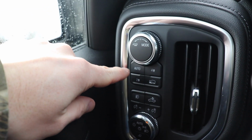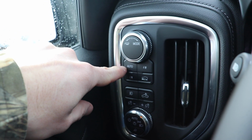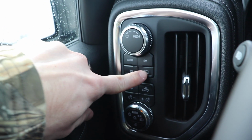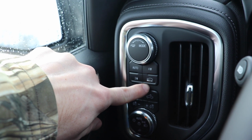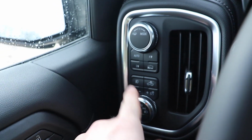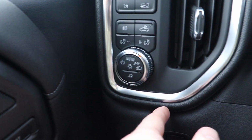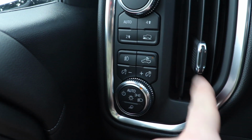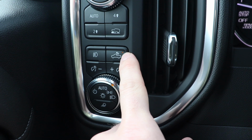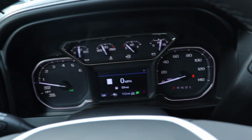Right here we have your push button transfer case. Here's your automatic 2 high, 4 high, and this looks to be the 4 high terrain mode. Right here we have the lighting controls for the interior as well as exterior of the vehicle. We have your cargo lamp right here. When it is on, it is indicated by an amber light right there. And then here's your dimmer switch for the instrument cluster.